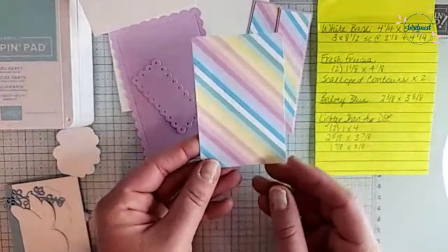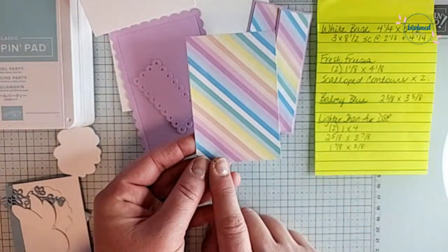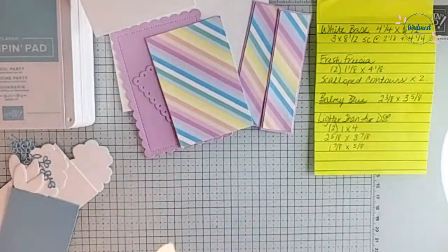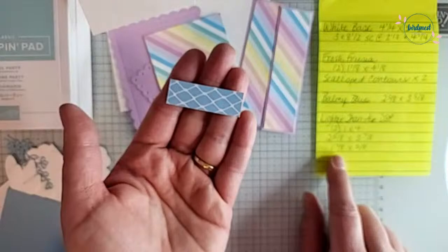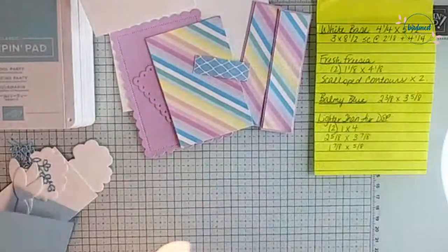And then we have another piece of that Lighter Than Air Designer Series paper. And this one measures 2 5/8 by 3 7/8. We have, oh, one more little tiny piece here. We don't want to miss this guy. I'm actually going to use the blue side on this one. So this one is 1 7/8 by 5/8. Okay, so we have that.